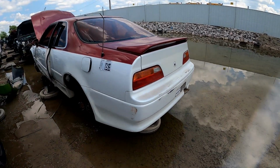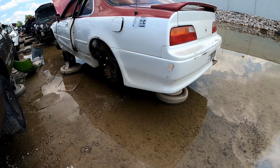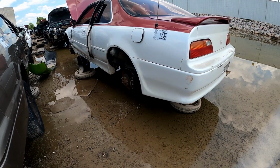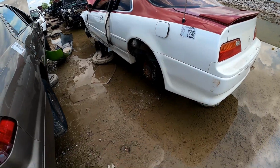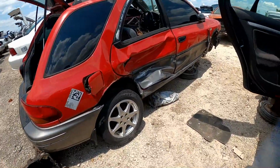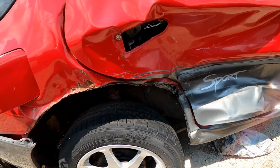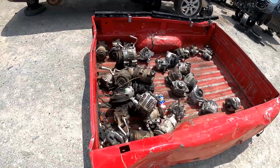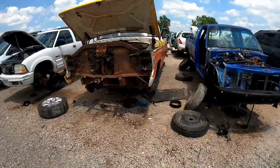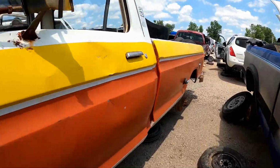Look at this. It says 93. Yep, 93 Acura Legend. Full ground effects kit. This was actually a pretty sweet little ride. Two-tone custom paint job. Oh, not the Subi. Look at that. Ugh. Got pushed in, son. Look at that. Ford half ton looks like. Nope, that's a 3/4 ton. Look at that.